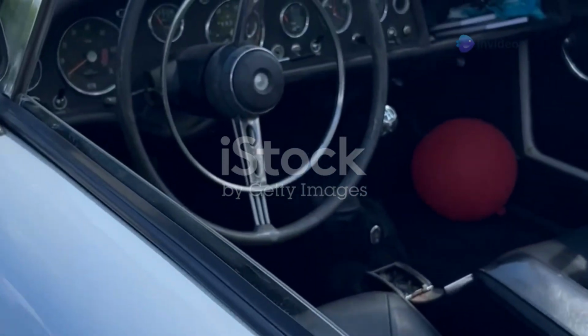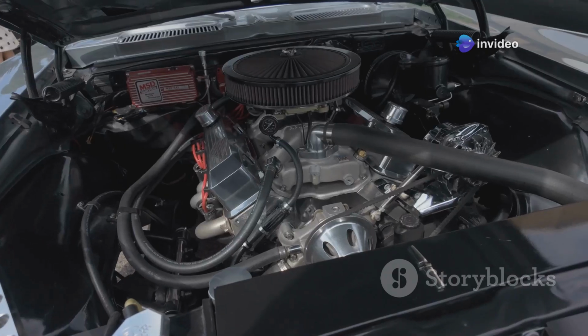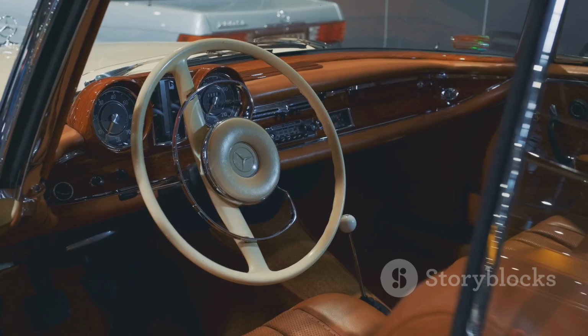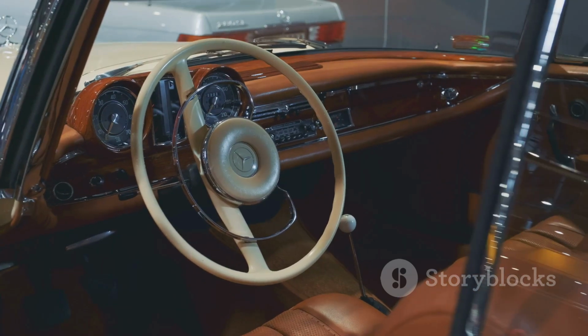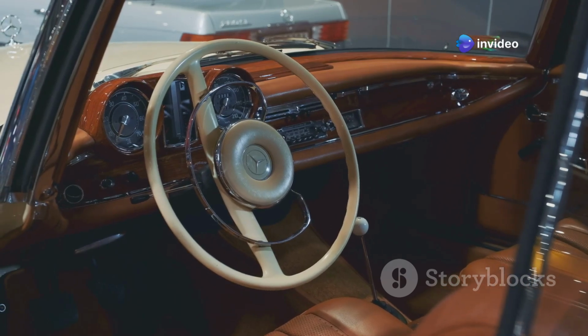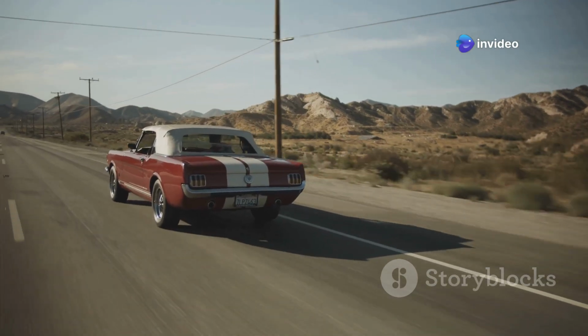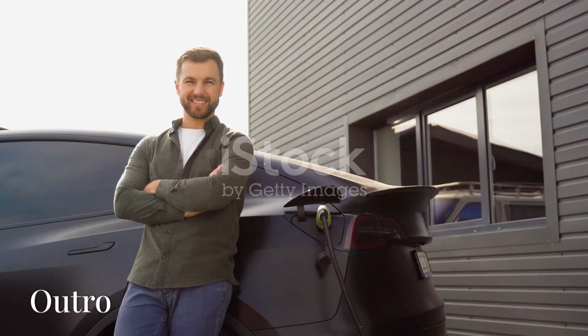Now you might think that a car like the 1970 Oldsmobile 442 W30 would be all about raw power and performance, and you'd be right. But Oldsmobile also knew that comfort and style were important. Inside, the W30 offered a surprisingly luxurious experience. It was the perfect blend of muscle and luxury, proving that you didn't have to sacrifice comfort for performance.